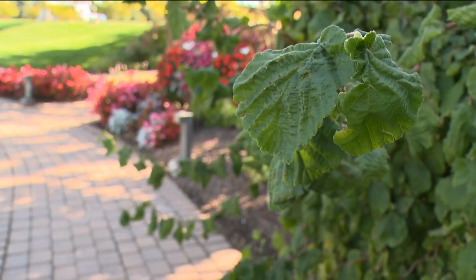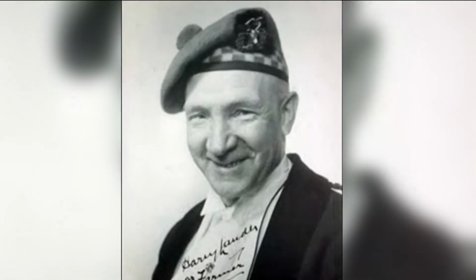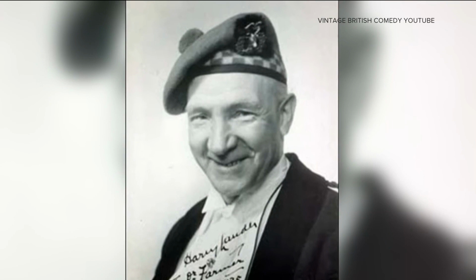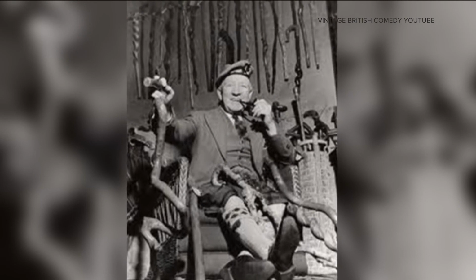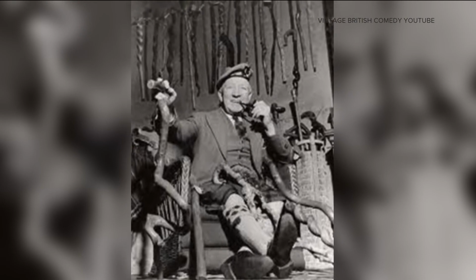The tree's unusual name comes from Harry Lauder, a popular English entertainer in the early 1900s. He would appear on stage carrying a distinctive bent, twisted walking stick. So it has a lot of winter interest to it.